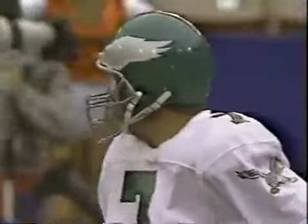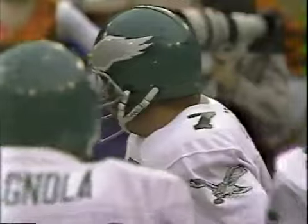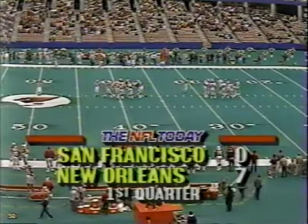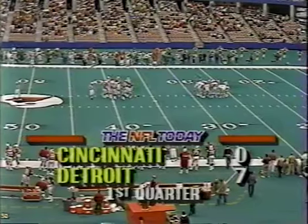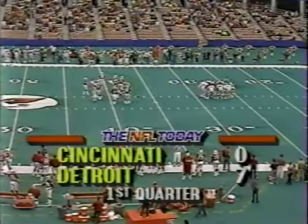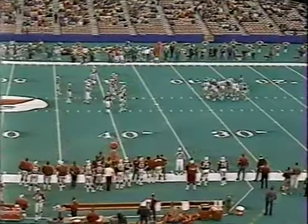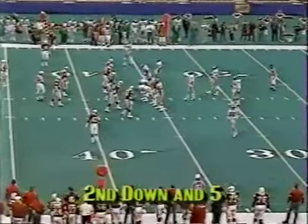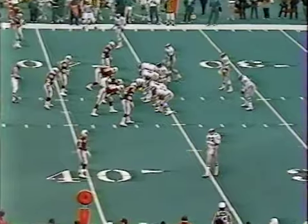A receiver can't catch the ball unless you throw it to him. You start worrying about 14 receptions if you've thrown it to him 45 times and he's only got 14 of them. But I think he's the kind of guy that can make big plays if you give him enough opportunities. A pickup of 5 on the little screen pass to Kenny Jackson. 2nd down and 5.